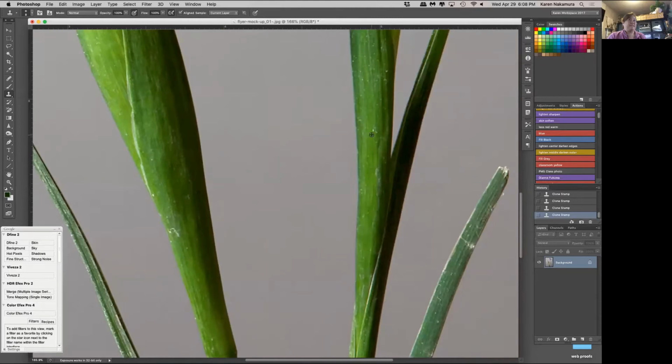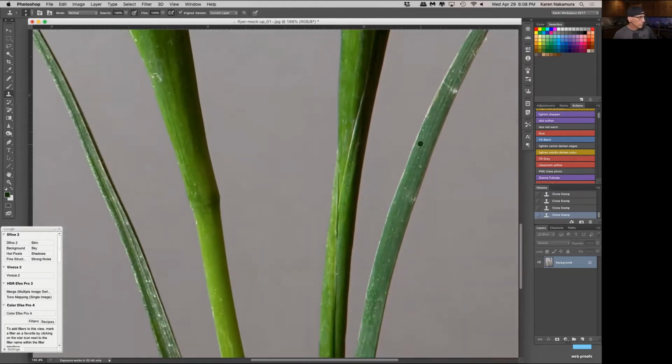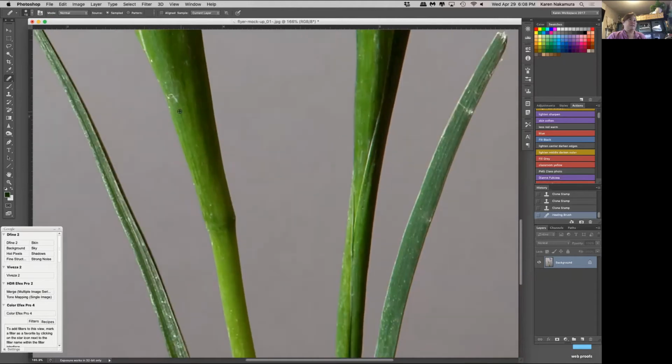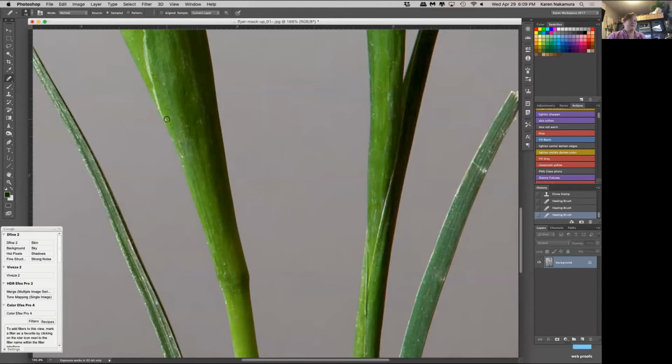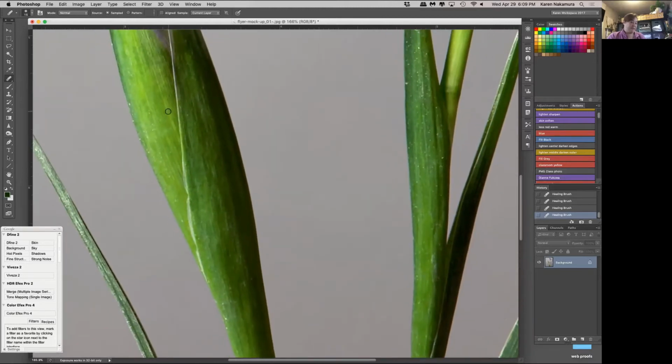So you're choosing a spot to clone into what you want to fix. You're not using the smart healing brush. I don't like the smart healing brush. I like the healing brush. So something like this. I like to clone first and then use it on whatever I'm cleaning up.